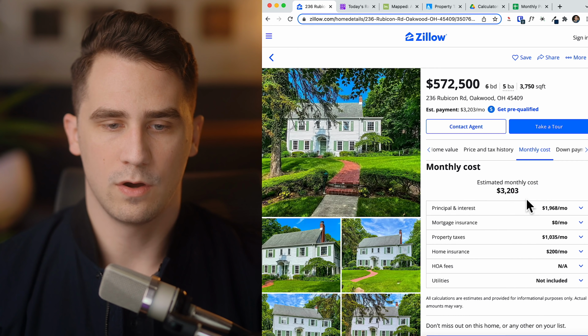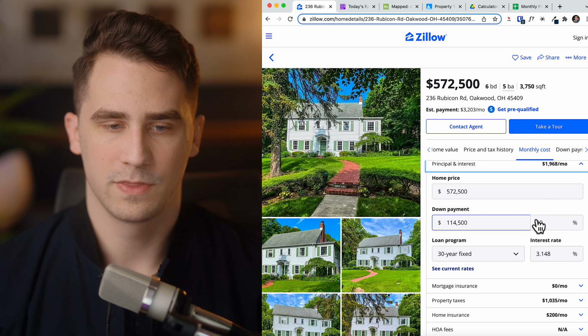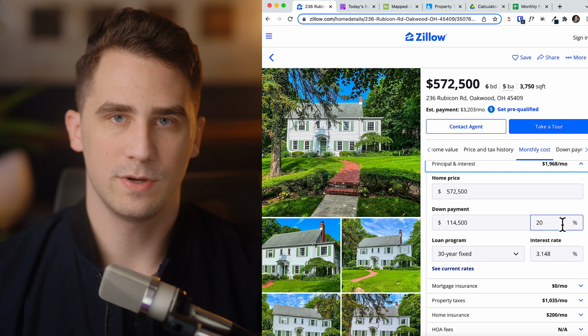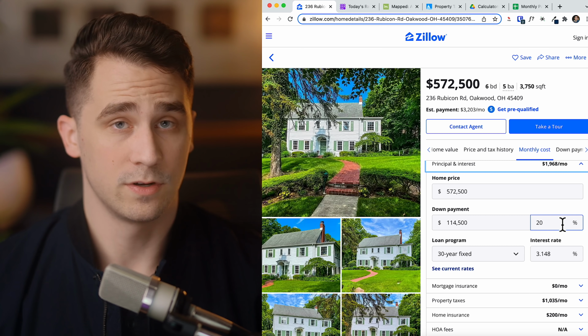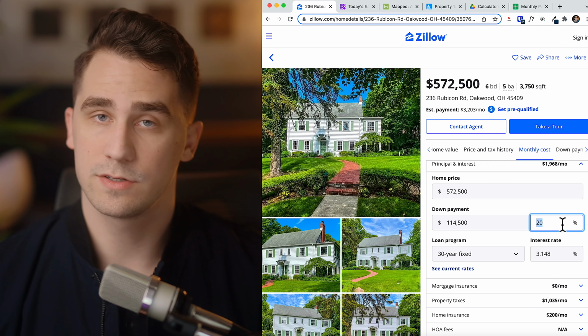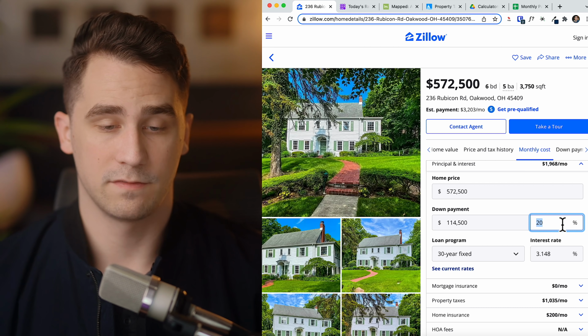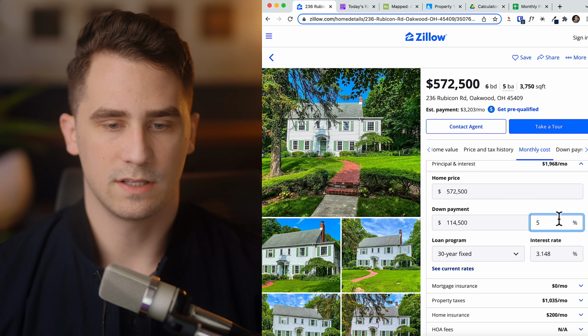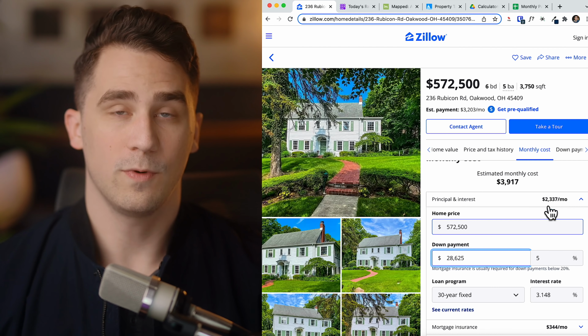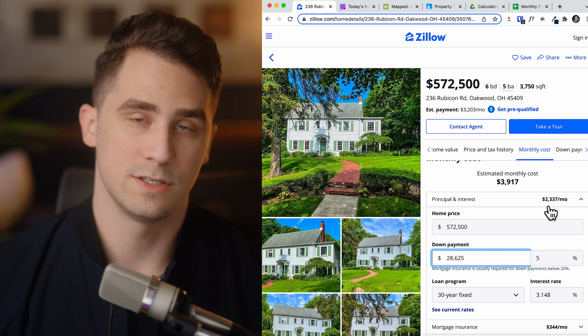So, 3,203. First of all, if we drop open this principal and interest, we can see immediately that Zillow is estimating we're going to put 20% down. Most people are not putting 20% down. The minimum for first-time homebuyers is 3% on a conventional loan. However, a lot of people use 5 to 10%. So in this instance, let's just say 5%. Well, already that jumped our monthly payment up to $3,900 instead of $3,200.